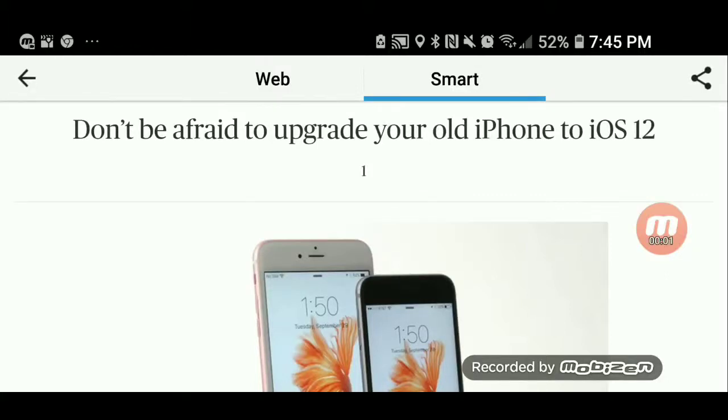This is big. This is major for all iPhone users.